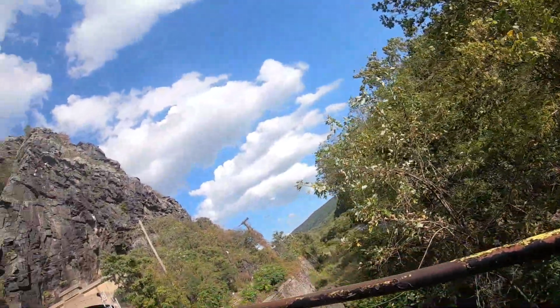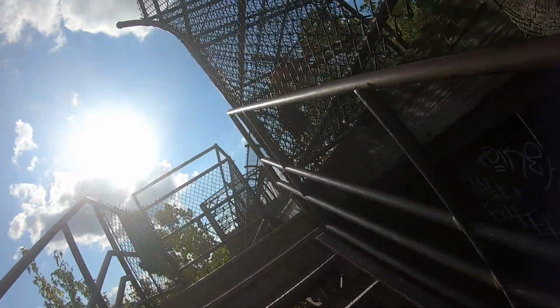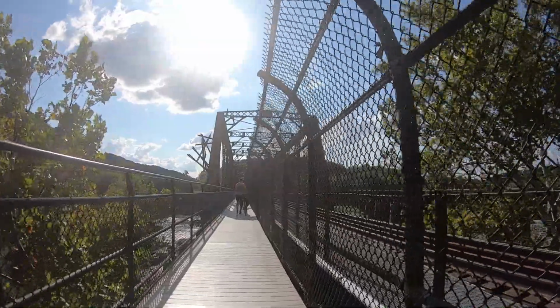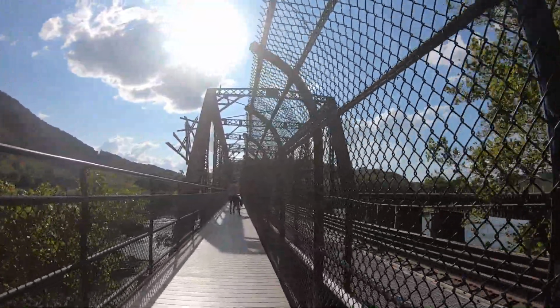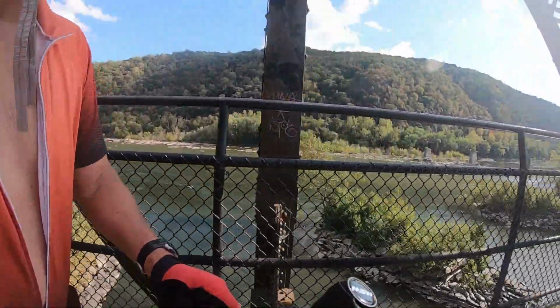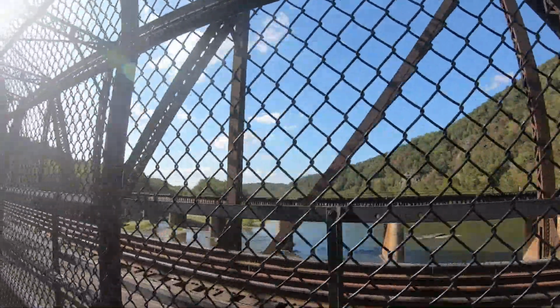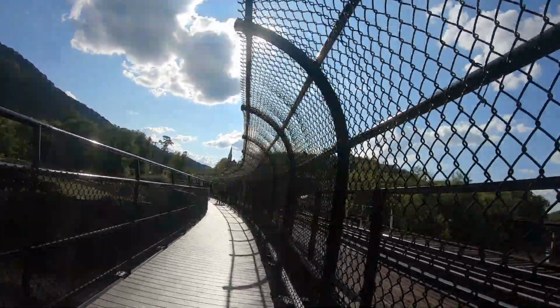This takes you up to a railroad bridge. It's got both a railroad and a bike path on it. Up and up we go. When we were coming up, a train went by on the other tracks, coming out of the tunnel there. You cross over the Potomac. And then there's the town.